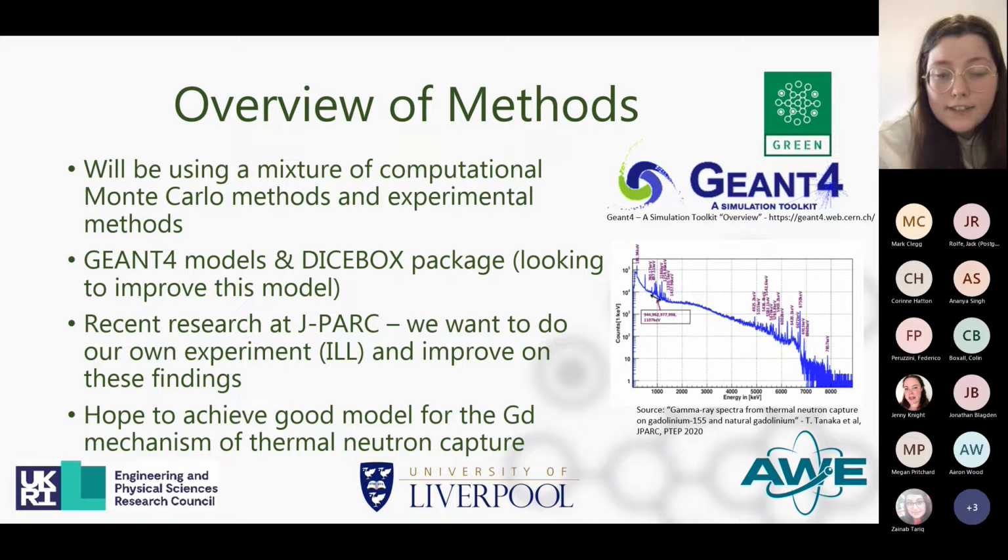This already exists for gadolinium, but we're hoping to improve on this as we go through our research with the decay mechanism of gadolinium. There has been some recent research, quite similar to what we're proposing, at JPark a few years ago. The spectra on the right shows their results from gadolinium thermal neutron capture. We want to do our own experiment, but with improvements, hopefully at the Institut Laue-Langevin in France, and hopefully improve on these findings.